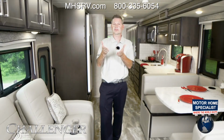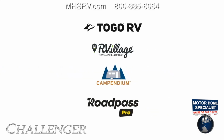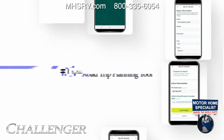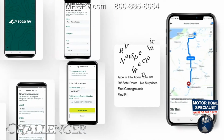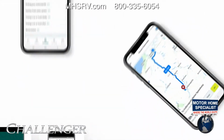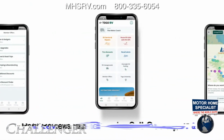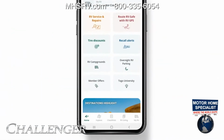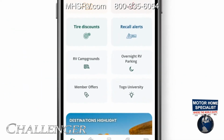You can find an RV specific navigation setup that you like, or you know what you can try, how about Togo? Because with your Challenger, for 1 year you get Road Pass Pro, and that is going to include Campendium, RV Village, Road Trippers, and again Togo RV. And what's great about this is if you like connecting with other people who enjoy traveling as much as you do, this is a great way to connect with people who have the same interest, right?